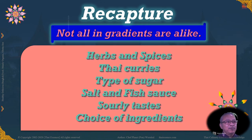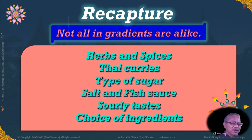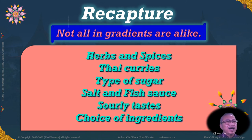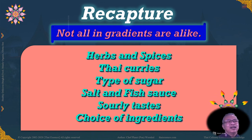Anyway, just to recap, not all ingredients are alike, because every ingredient is different. It's the same manufacturer, called the same thing, but every year is different. Slightly this, slightly that, because they try to adjust for consistency, but not the taste or the flavor, which is really difficult to control. It has to come from the ingredient. Whatever the ingredient gives them, that's what they have to stick with, and they allow a little bit, then they pack it and call it the same thing.